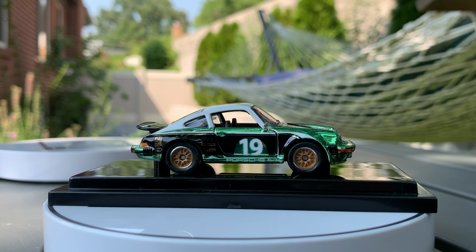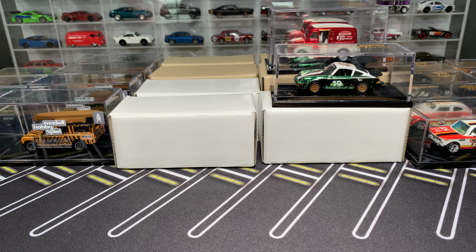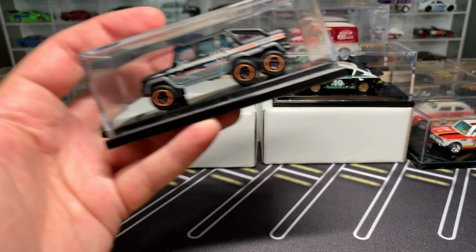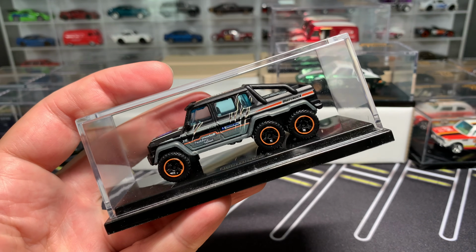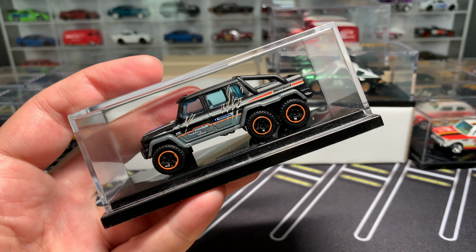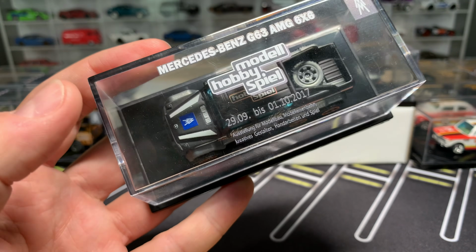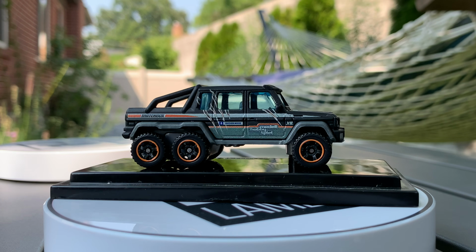Now let's talk about the Leipzig show, the German show. Something similar. Whew, that's a lot of explaining, but hopefully you're liking what you see. They have been doing these models for Germany for a while. Dirk Schluer runs that show, and Matchbox has been producing some really cool ones. For example, the Mercedes-Benz G63 AMG 6x6 from 2017. This is one of the versions.